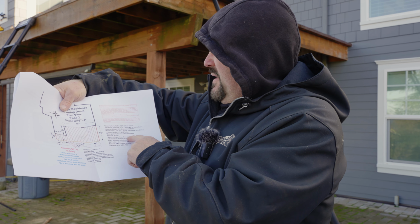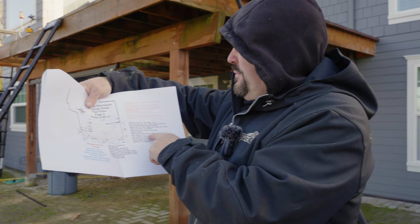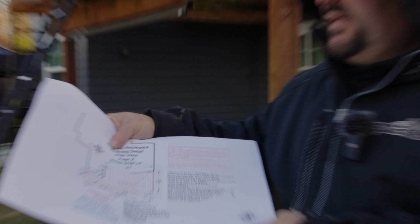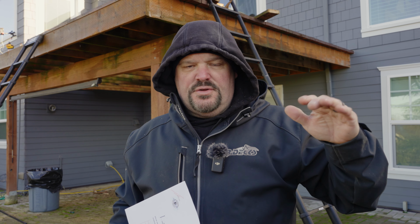Footings will be my MassCore M2 helical piles with 4,750 foot-pounds of installation torque and a minimum embedment of 4 feet deep. So I do helical piles because that is something that we've been doing a lot more of. If I didn't do helical piles on this deck, I would have to dig a 3-foot by 3-foot by 2-foot deep hole and pour 2 to 3 yards of concrete, plus put rebar in it. And all that can be eliminated with a helical pile.